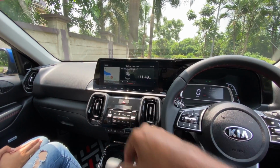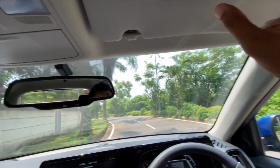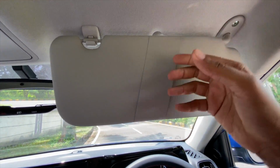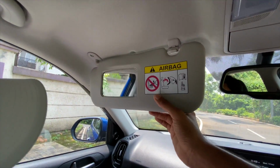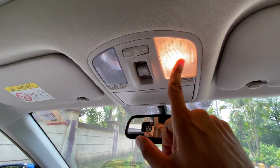Only the infotainment system, which happens to be a 10.25 inch unit. It's a fab infotainment system. I really like it. You get an auto dimming inside rear view mirror. You don't get that on the Seltos, obviously. Then how can you get it on the Sonet? And there is a toll receipt holder too. That's nice. There is a mirror here, of course, but there is no light placement. Okay, there's a sunglass holder right there, and light placement is on the top here.